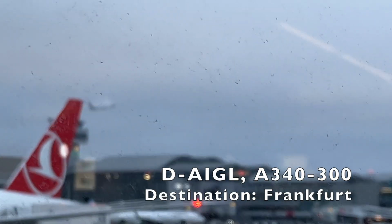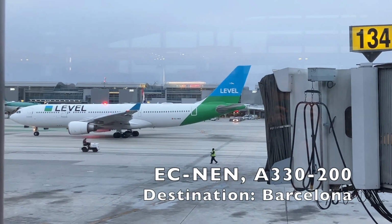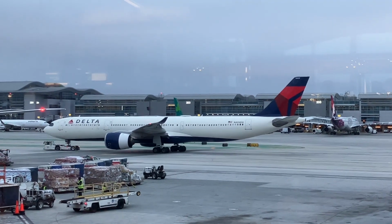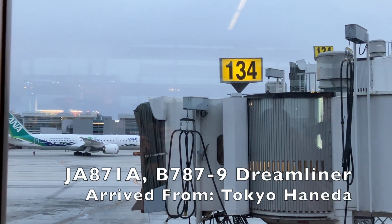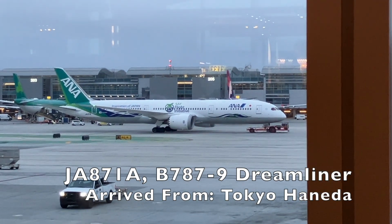Lufthansa A340-300 taking off for Frankfurt. This was about the time the Level A330-200 left the gate for its journey to Barcelona. I didn't know this at the time, but the Delta A330neo in this clip was being towed to a remote stand for the night. I also spotted the All Nippon Airways Future Promise livery 787-9 Dreamliner being towed to a remote stand after coming in from Tokyo Haneda.